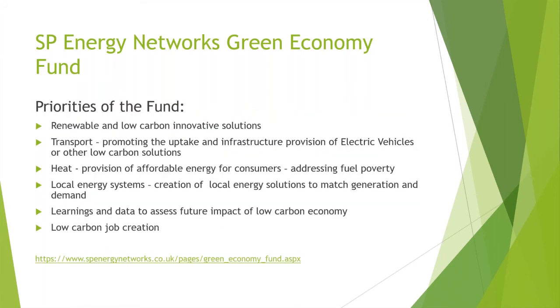I will say for the Green Economy Fund, all of the money has been allocated to projects. So there is no funding available, and there won't be any future funding rounds for the Green Economy Fund. That's just a list of the priorities of the fund, which I won't run through now. But there is a hyperlink at the bottom as well, which provides a lot more detail on the fund, and where you can find out some more information about what we've been up to. Next slide, please, Paul.